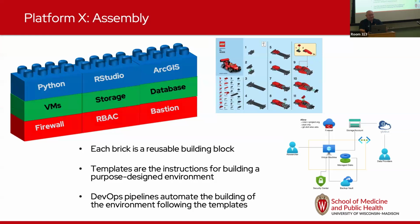These are all the security and privacy features and tools that we use to ensure that this data stays protected. As far as assembly goes, it's kind of an analogy, and it sort of works. Each brick is a basic building block, right? We can build these templates, much like a Lego set that says step by step, this is how it's done, although we get a little more customization. We can provide input that makes that environment unique, but then it runs through our DevOps pipeline and generates the same thing over and over again, consistently.